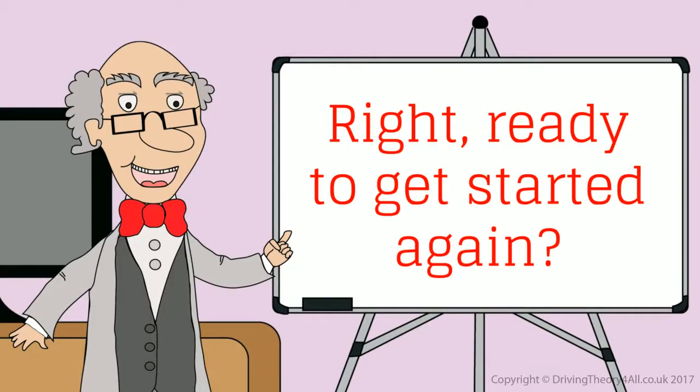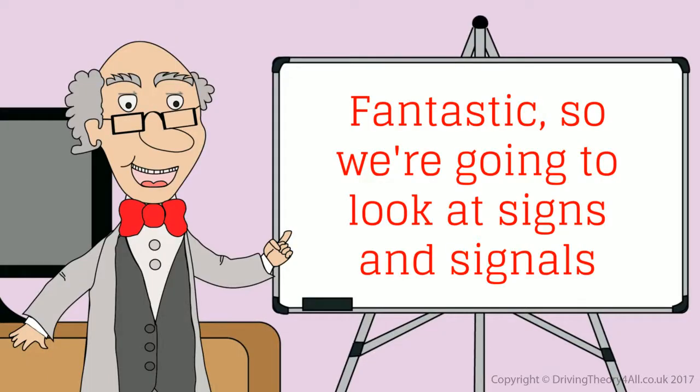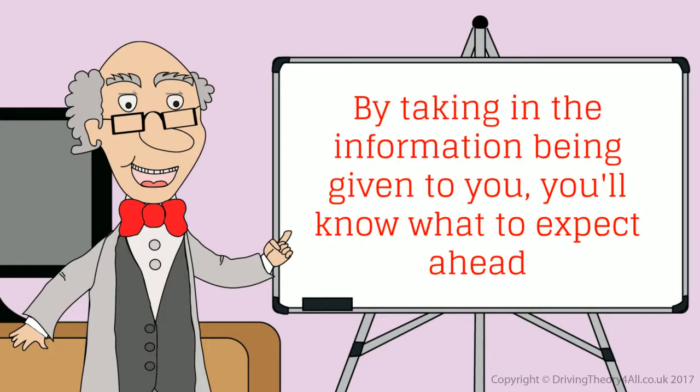Right, ready to get started again? Yep. Fantastic, so we're going to look at signs and signals. Signs and signals are in place to warn us of hazards ahead, so are a very important topic in hazard awareness. By taking in the information being given to you, you'll know what to expect ahead.